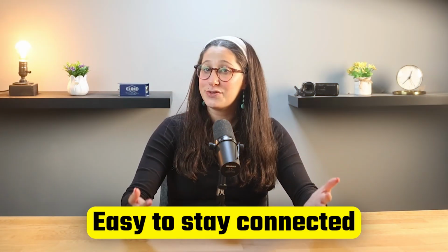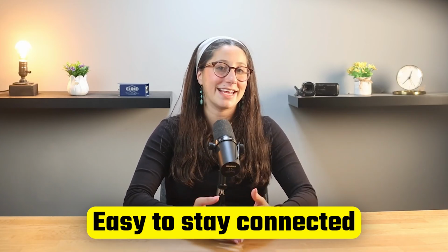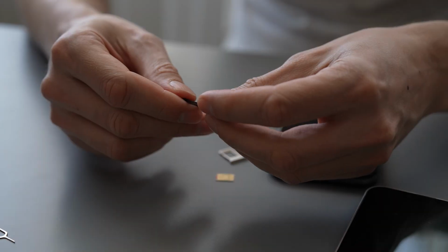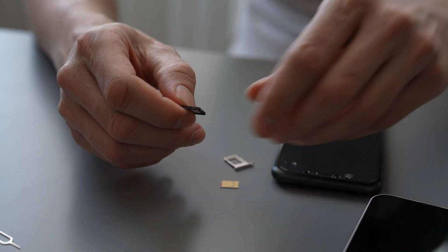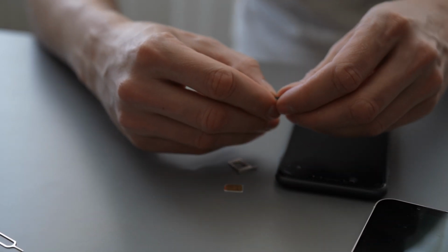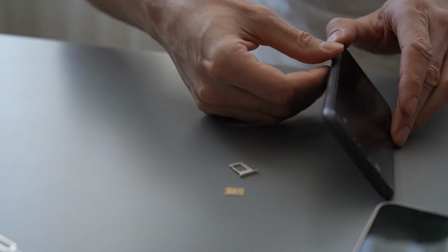Okay, so I've actually used Saily eSIM on multiple trips, and I have to say, it really made staying connected so much easier. Setting it up is very simple with no need to swap out SIM cards or deal with those tiny trays. I just downloaded the Saily app, picked a data plan, and activated the eSIM all in a few minutes. That convenience alone felt like a huge upgrade, especially compared to the hassle of dealing with physical SIM cards.